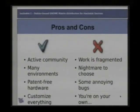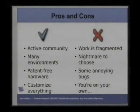So about the OpenMoko, there are some issues and some really cool stuff as well. The community is very active. Sadly, the work is a bit fragmented. There are many different distributions over there, many different environments to choose from. A good thing is that it's mostly patent-free hardware because they did it from scratch. But on the other side, there are still some annoying bugs. It's not a 100% functional phone yet. We have some hardware issues with GSM, such as echo, but there are some tweaks, and we're working on it to try to make it usable every day now.